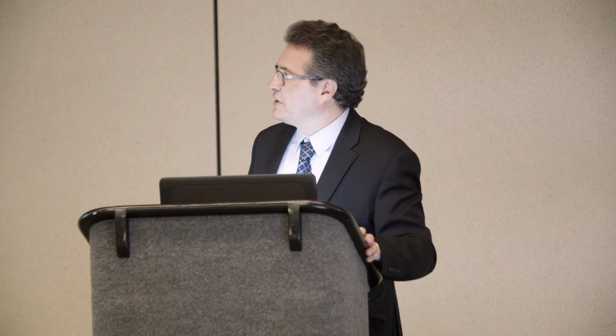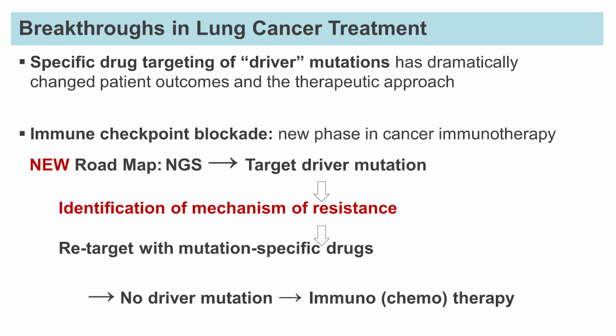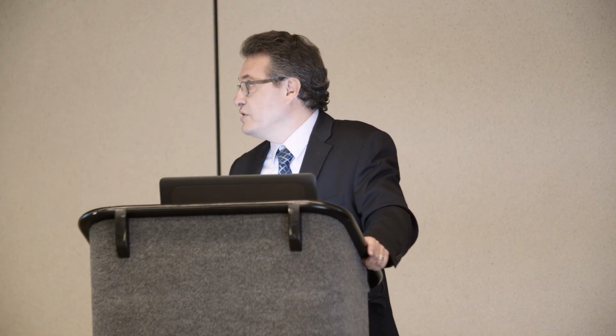So remember the roadmap for lung cancer treatment. This has evolved, and the new roadmap says that after we do the NGS sequencing and we identify driver mutations, at disease progression, we have to try to rebiopsy to identify the mechanism of resistance and retarget with a mutation-specific drug. And only if no driver mutation, then we use immuno or chemotherapy combinations.